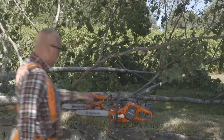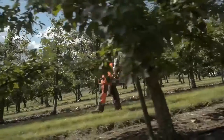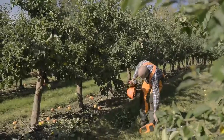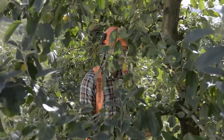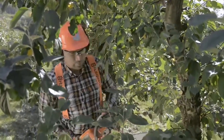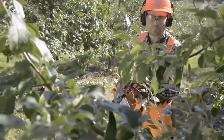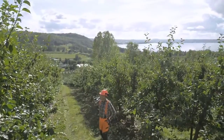The chainsaws in the Husqvarna Pro Battery Series are perfect for professionals like contractors, carpenters, and tree care workers who want a lightweight and easy-to-use chainsaw with high performance. These well-balanced chainsaws feature high chain speed with minimal vibrations, allowing you to work efficiently and safely in all situations.